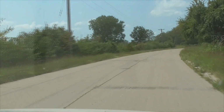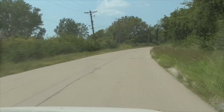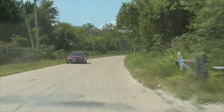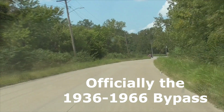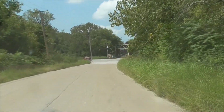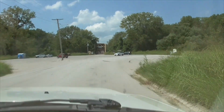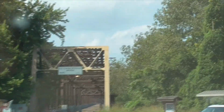Now this stretch of road here is Route 66. This is on Chateau Island. This here was the 1929 bypass for Route 66. Not the original Route 66, which is down at MacArthur Bridge. This is much more common though, because it's easier to bypass the city of St. Louis. And here we are at the parking area. Right there. The old Chain of Rocks Bridge.